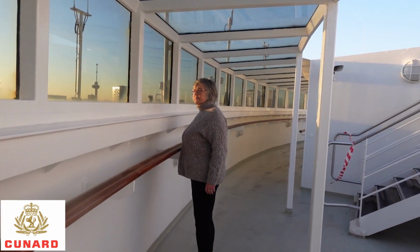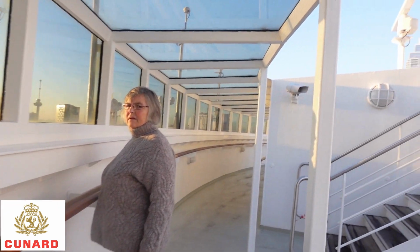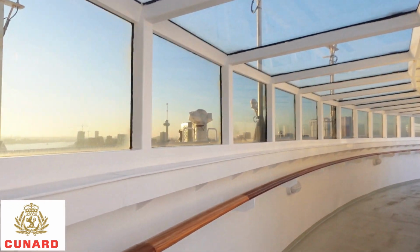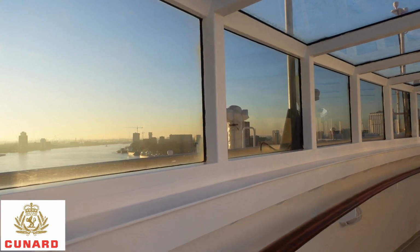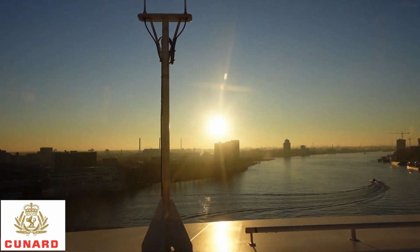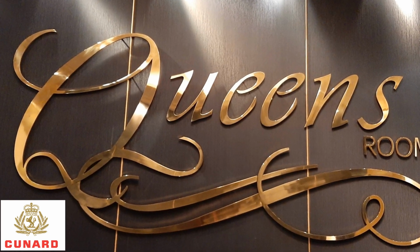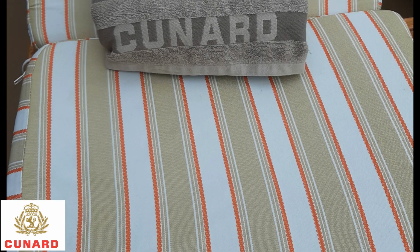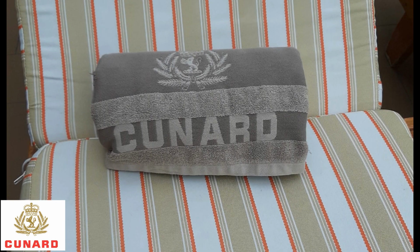At the front of Deck 12 you'll also find the lookout, which is an area protected by glass that looks right over the front of the ship as an observation area. I'm afraid that brings us to the end of our tour of the wonderful Queen Mary 2. I hope it may have inspired you to take a trip on her one day. I'm sure you'll enjoy it as much as we have.